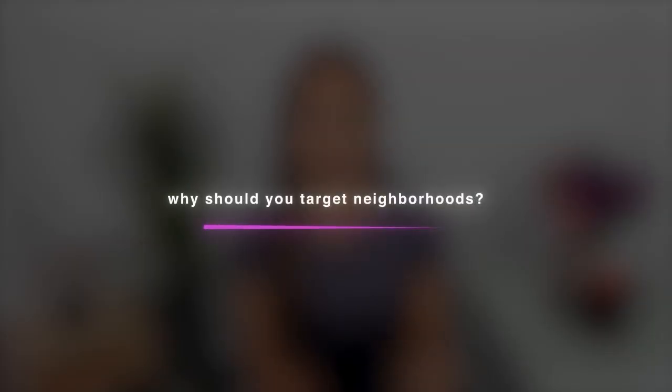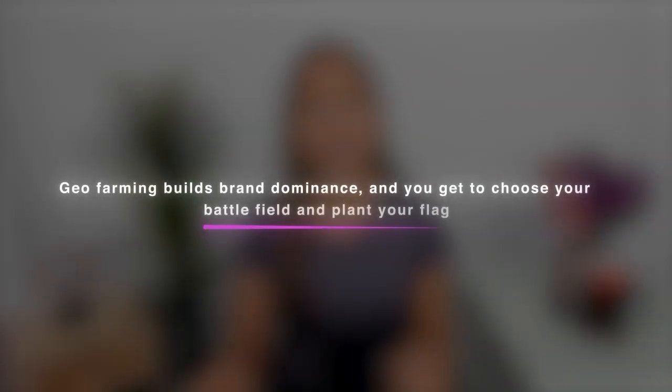But first, why should you target neighborhoods? Let's begin there. And how is it different than expireds and for sale by owners? Let's face it, expireds and FSBOs are competitive and overcalled. Geofarming builds brand dominance, and you get to choose your battlefield and plant your flag.